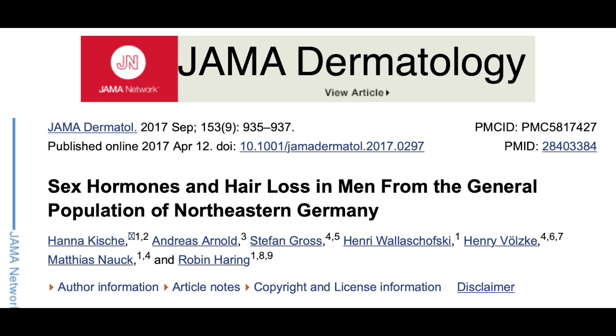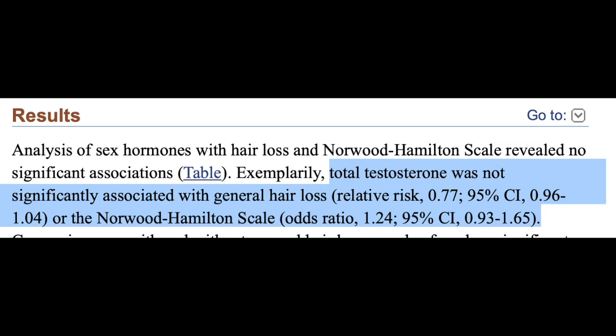I don't blame people for believing this. It's something I used to believe myself, but the good news is that there is no evidence that testosterone in the physiologic range affects hair loss. Keyword here being physiological though, meaning normal levels of testosterone. So, for example, a study of 373 men from northeastern Germany published in 2017 showed that there was no association between serum testosterone levels and the presence or absence of hair loss or the severity of hair loss. To quote this study, "Total testosterone was not significantly associated with general hair loss or the Norwood-Hamilton scale." They also found no correlation between hair loss and free testosterone levels.